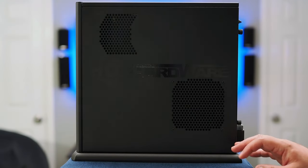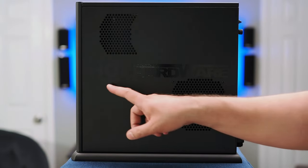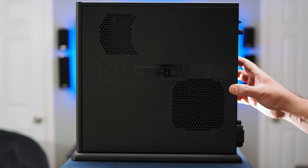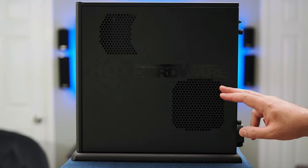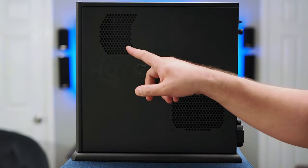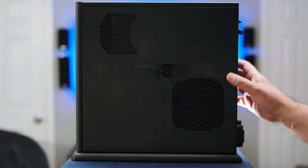The Falcon Northwest Tiki has a really smart cooling setup. Here on the right side of the system, along with this really awesome Hot Hardware branding that's hard to show off on video because it's black on black, you can see a couple of vents. There's a vent down here, and mounted right behind this is the cooling fan for the CPU. And right up here is another vent that lines up with the backside of the graphics card. Now let me show you what's happening on the other side.